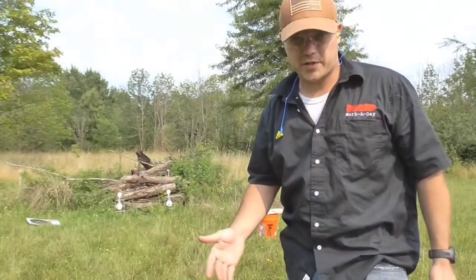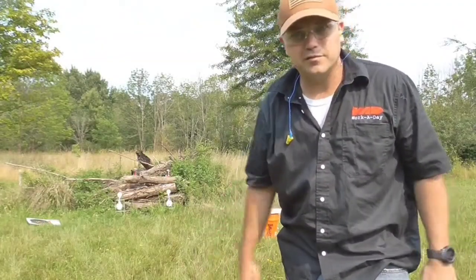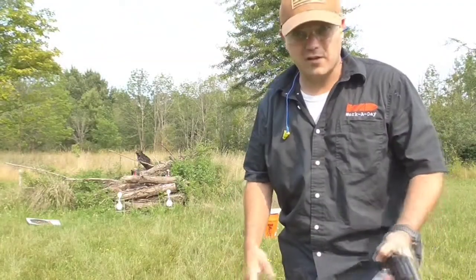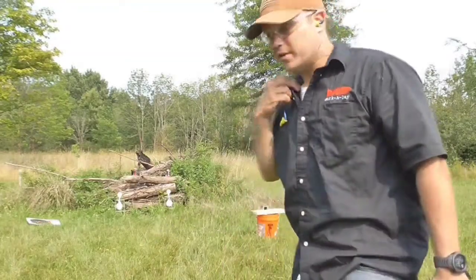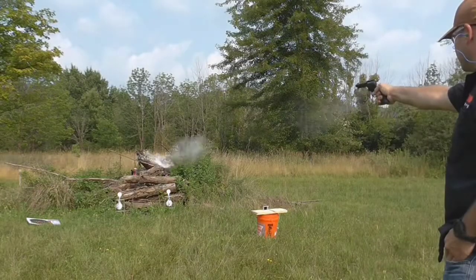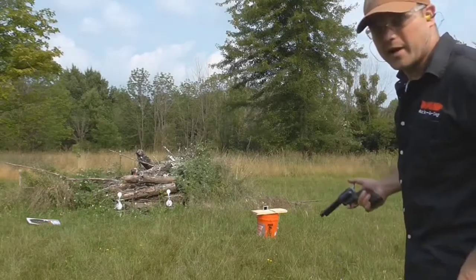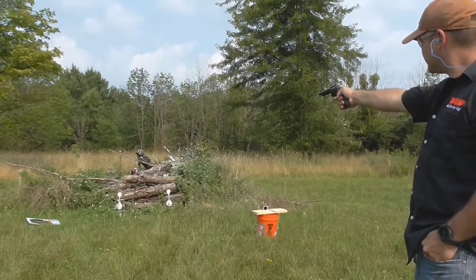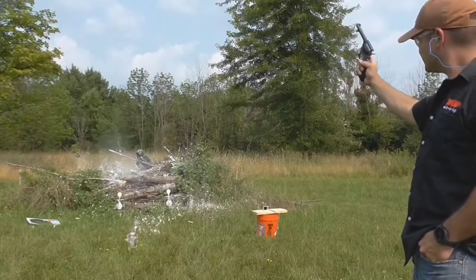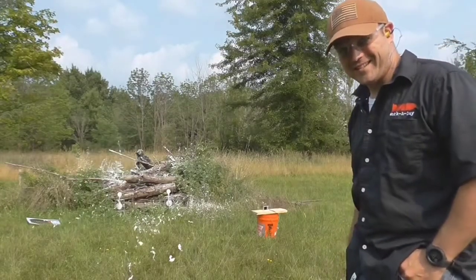Alright, so why am I making such a big deal about the 22 Magnum? It doesn't really make that much of a difference, does it? Well, you tell me. I'm going to start off on the right this time with the Ruger, and then I'll show you the Magnum on the left. And now the Magnum. You tell me if there's a difference.